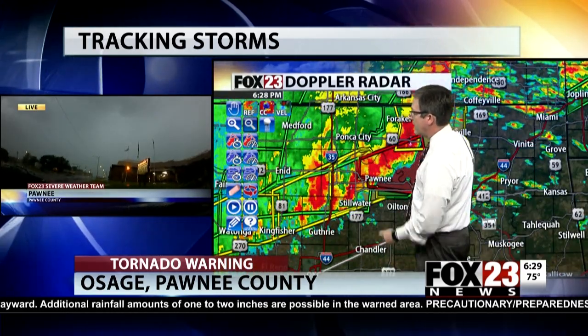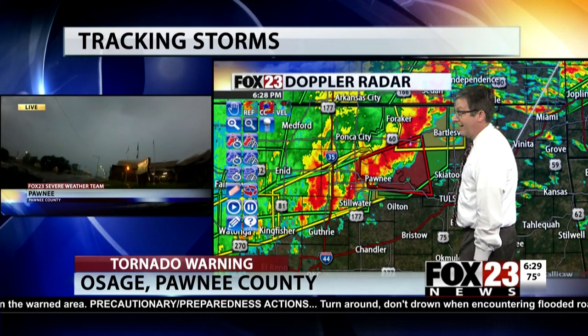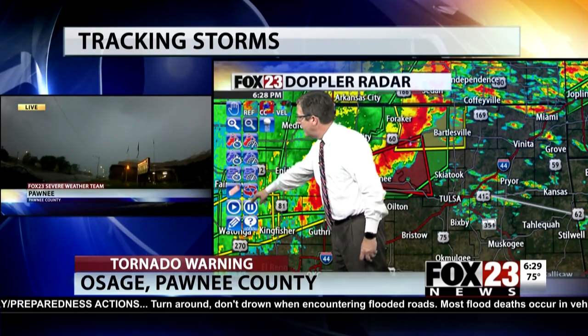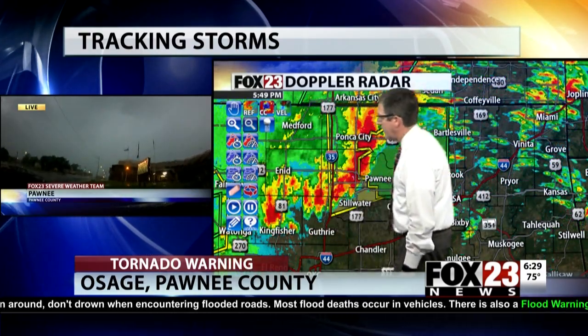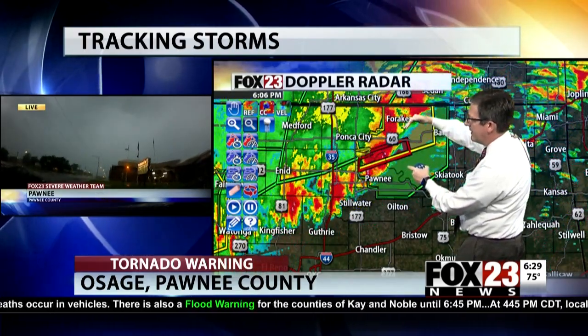We've got flash flood warnings already in Pawnee and Osage County. That will probably be extended. In fact, it has. It's going all the way until 12:45. But watch this as I animate the radar pictures. Watch how slowly this rain actually appears to be making its way to the east.